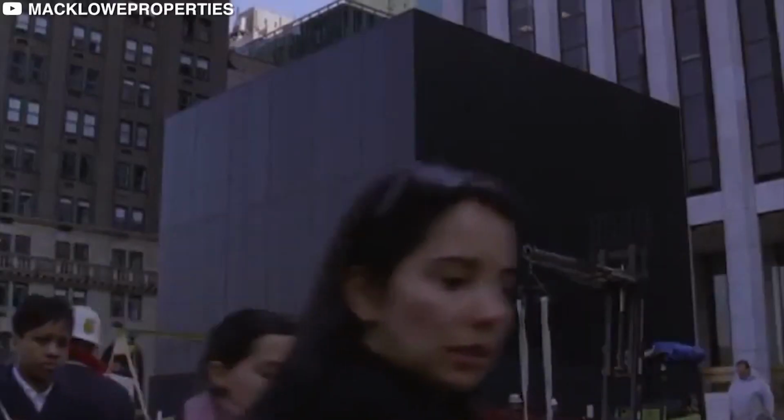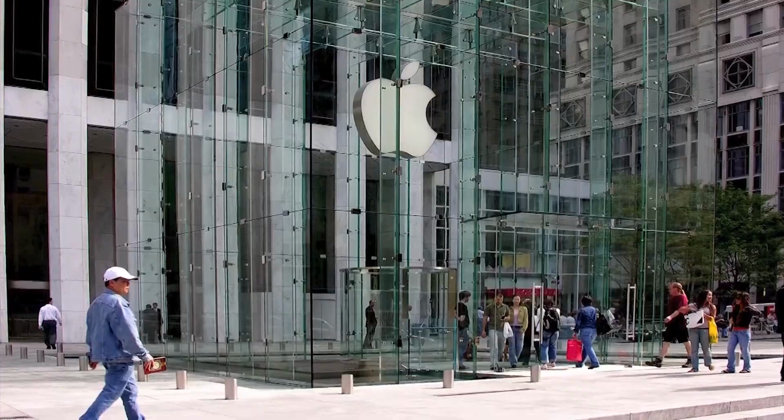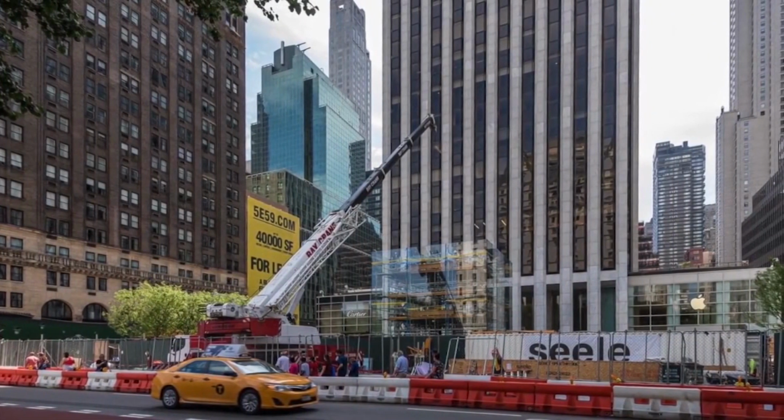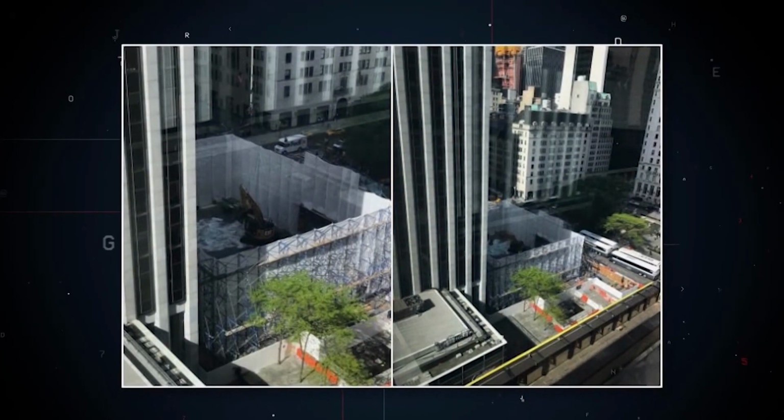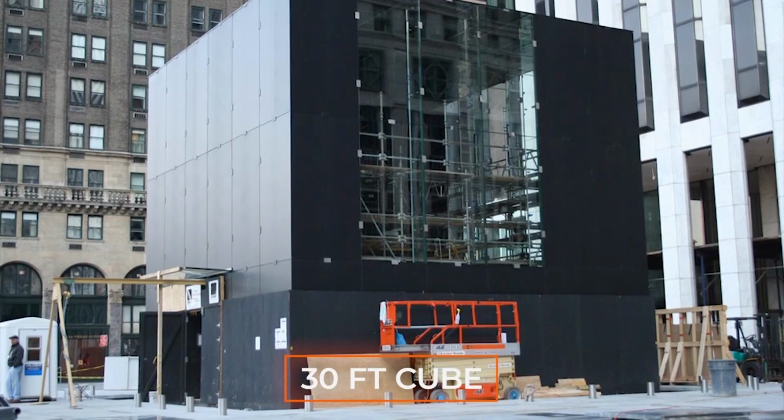He wasn't able to convince Steve with words, so he used another approach. He had a mock-up of the 40-foot cube constructed in the late night on the plaza. Apple executives viewed the structure at 2 a.m. in the cover of darkness. They agreed the cube was too large and Macklowe was right. Macklowe then ordered the first mock-up structure to be dismantled, which revealed a 30-foot cube within the first cube. Apple executives approved of the second mock-up.